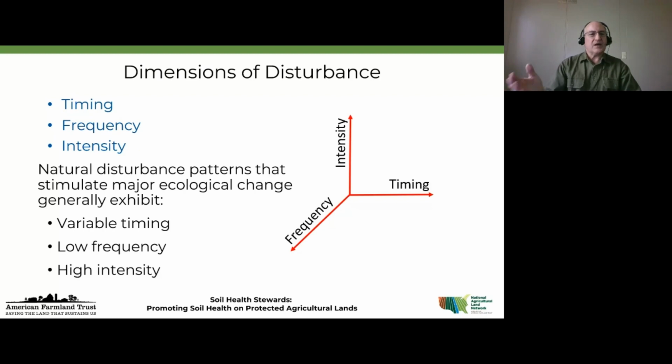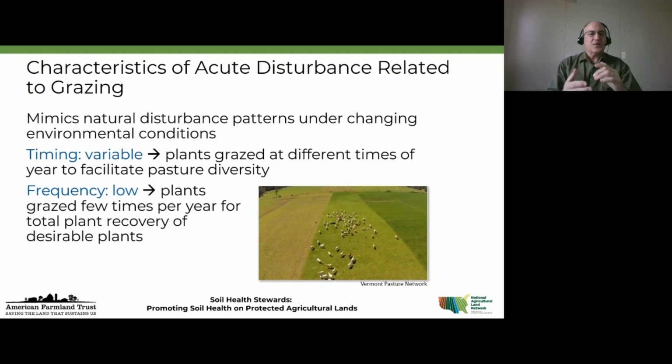When it comes to dimensions of disturbance, let's think about that for a minute. It's timing, frequency, and intensity. And disturbance patterns that stimulate major ecological change generally exhibit variable timing, low frequency, and high intensity. And let's touch on that a little bit more when it comes to grazing. So we're talking about acute disturbances here. And in relation to grazing, the timing is typically variable. They don't happen at the same time every week or every year. It's different times of the year, and they're very variable.